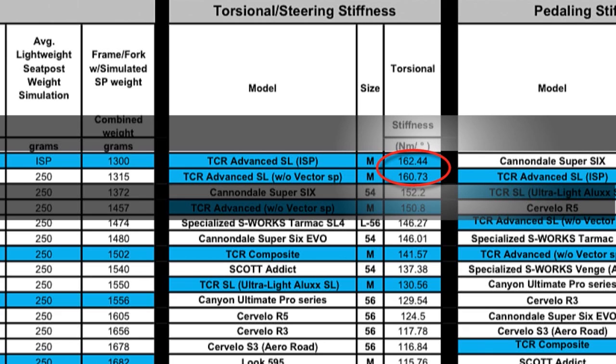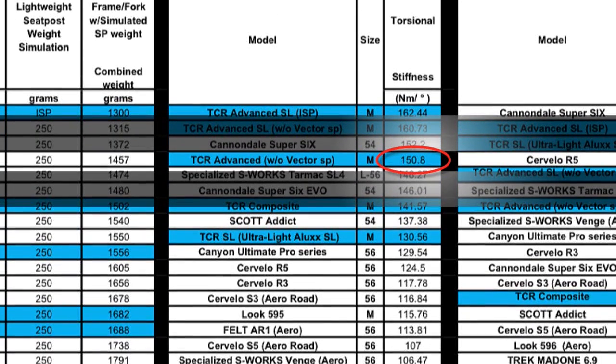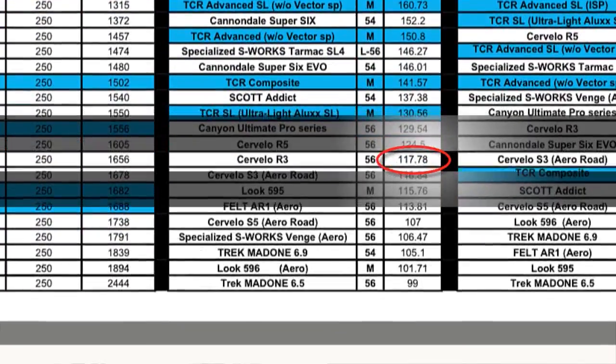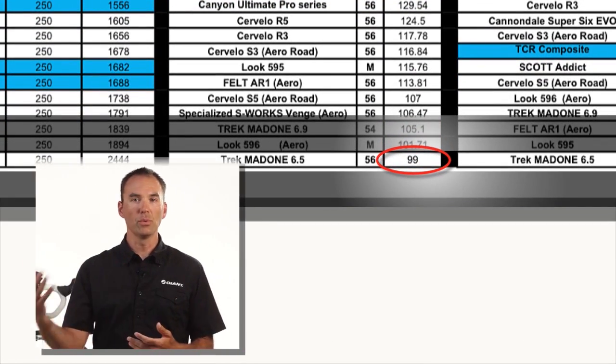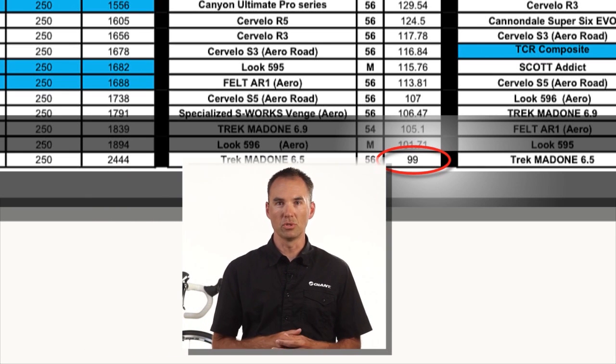But as you can see, by integrating the ISP into the entire structure, you gain a tremendous amount in terms of torsional stiffness. The other thing I want you to focus on is where our advanced level TCR sits. Our mid-level product absolutely crushes a lot of our competitors' high-end product. That is directly related to the fact that we have control over every piece of the manufacturing puzzle, all the way through from conception, all the way through to delivery. Nobody else can do that, hence nobody else can hit those results.